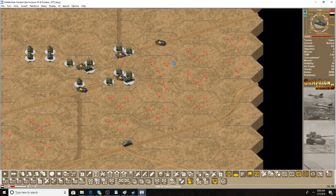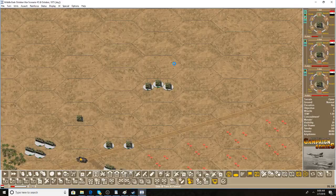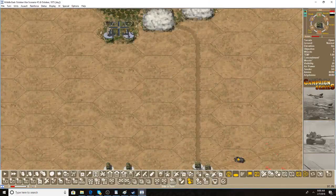So here we go. It looks like this guy's moving around. I think he got a little lost there. And that's actually a T-62. Oh boy. I thought they only had T-55s, but it looks like some of the tanks that these guys have are pretty good, guys. All right, it's our turn. Let's see what we can do, my friends.